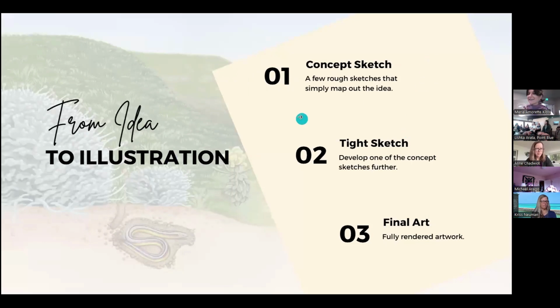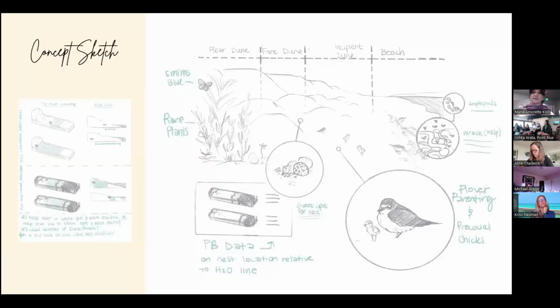So focusing more on the project itself, the creation of the final artwork followed a sequence of events, including a concept sketch, a tight sketch, and the final art. So I'll lead you through the process. And yeah, so the concept sketch.